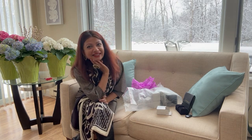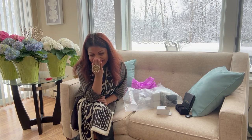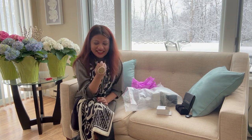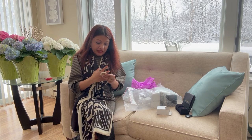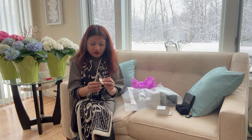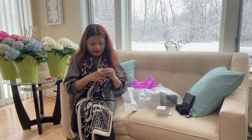I love it. And one very good thing I like about it is that it's like adjustable, like you can adjust it to any finger you want.